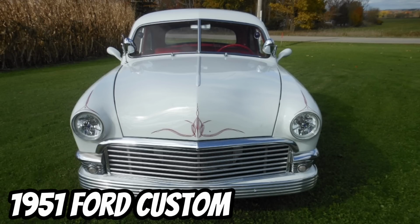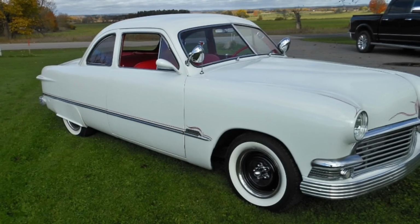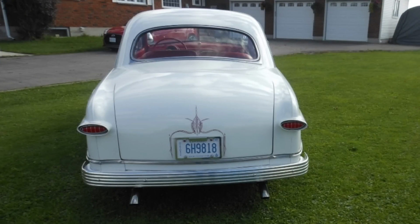Number 6. 1951 Ford Custom, priced at $19,000. In excellent condition with a fully restored 302 Mustang engine, new interior, and new pearl paint. Rust-free with an older frame-off restoration, new interior, and pearl rose white paint.